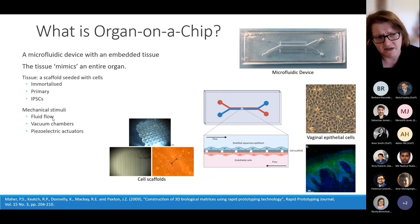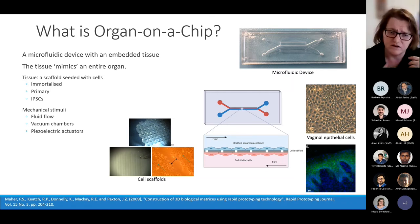And we then need to look at what mechanical stimuli we need to put across. Normally, if you were doing any kind of cell work, you wouldn't have any mechanical stimuli. You'd have a single, just like a petri dish. You put your cell media across, you put it into an incubator, and you'd leave it there. But obviously in the body, that's not what actually happens. So with organ on a chip, we put a mechanical stimuli across. Normally that's a fluid flow, which causes shear to occur across the cells.